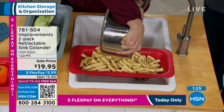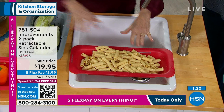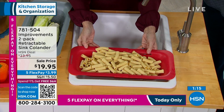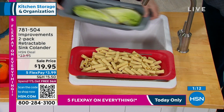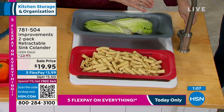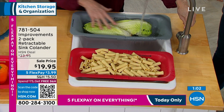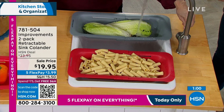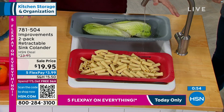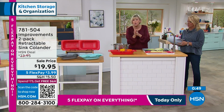But the great thing is, because you are not putting it in a colander that's sitting at the bottom of your sink, everything across here is getting drained. Nothing is down by the drain. And because they're narrow and fit so beautifully, I still have access to the water in my sink, so I can drain my pasta and rinse off my salad all at the same time. So it makes food prep that much easier and more convenient. And the best part is they're BPA free. They go right in the top of your dishwasher, and they nest together and make storing so easy.